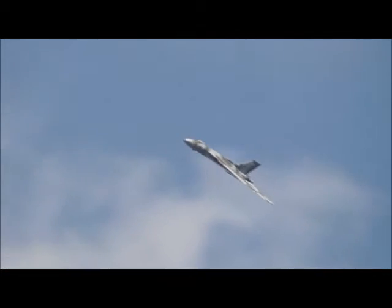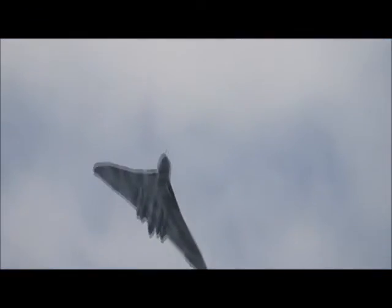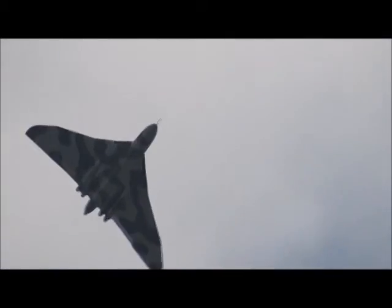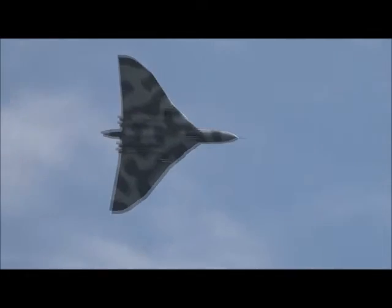Just as Kev put the power on there, you heard the beginning of the Vulcan howl. Extraordinary noise that is unique to this aircraft. Nobody quite knows why it happens, but it does. It depends on the weather as well. You can tell your grandchildren you've heard the Vulcan howl.